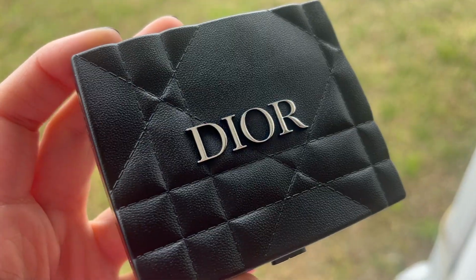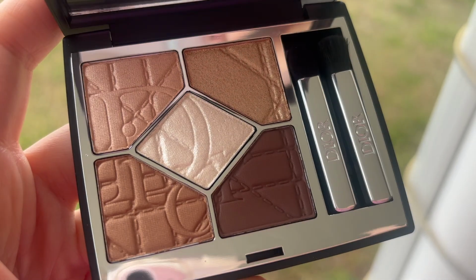I was skeptical at first, which is why I didn't purchase it, but I'm so glad that Dior sent it to me, and the packaging, so beautiful. It is part of their new collection where they also came out with eyeshadow palettes, and I do have a full review of the eyeshadow palettes that I love.